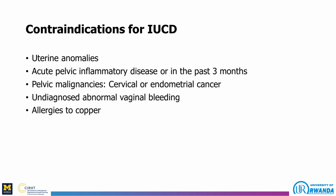In the case where you have pelvic malignancy with abnormal uterine bleeding in the setting of either cervical or endometrial cancer, it's not recommended to use these IUCDs. Also for undiagnosed abnormal vaginal bleeding, in the context of either a structural cause or non-structural causes for vaginal bleeding, it's not recommended to use an intrauterine copper-based IUCD. Also for copper-based IUCD, people who are allergic to copper, it's also a contraindication for use of the IUCD.